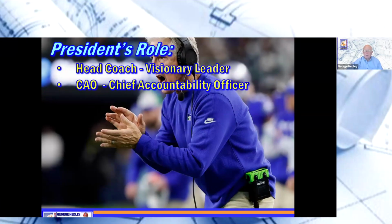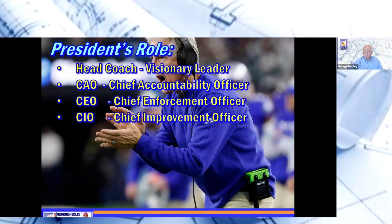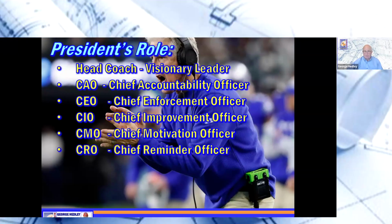They're the CAO, Chief Accountability Officer. They make sure all the things are done. Hold people accountable. They enforce, CEO, Chief Enforcement Officer. They're the CIO, Chief Improvement Officer. They're really focused on improving and enforcing. And they're the motivation officer. They got to motivate. Got to make people want to do it. And they got to remind people to continually do it. I know it's a pain, but you're the CRO. Can't tell them once and hope they remember. You got to tell them every week.